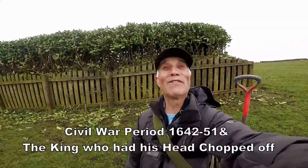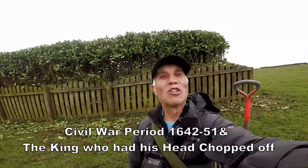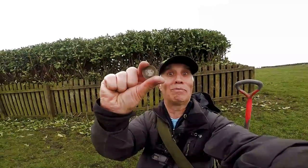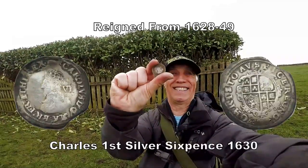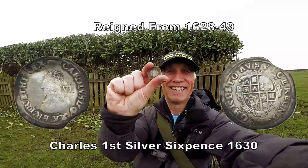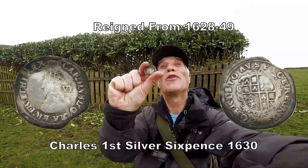Yeah. Oh, I can't believe it. Middle of a pasture field and I find a hammered sixpence of James the First. I think it's James the First. Absolutely fantastic! Is that brilliant or what? Hammered! Brilliant! That's really cheered me up no end!